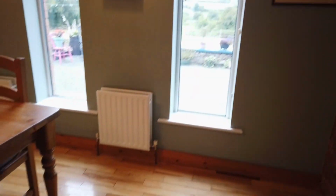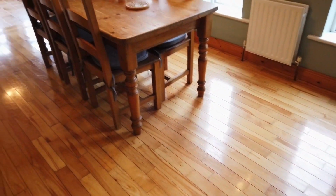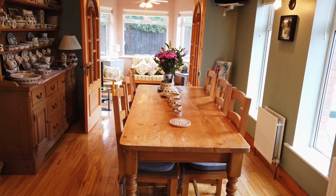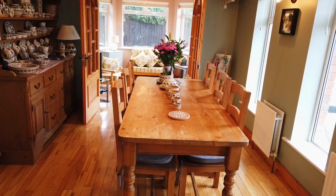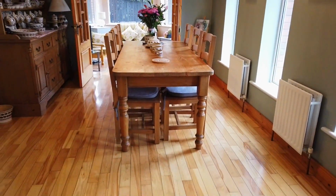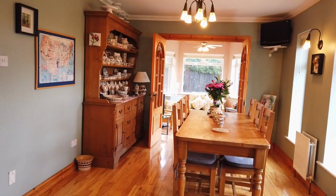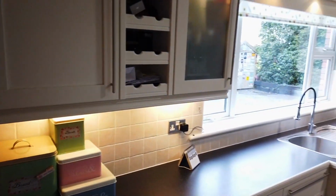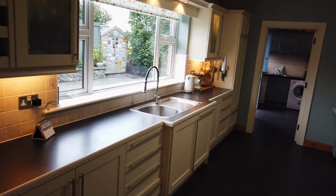So you can see there again, beautiful wooden floor. It's a huge amount of space in that dining area because that's a big dining suite. It's like an 8-seater table, and there's still a lot of space all around you. When you see a room that's very fully furnished and still has lots of circulation space. So now we're going to move on to the kitchen.